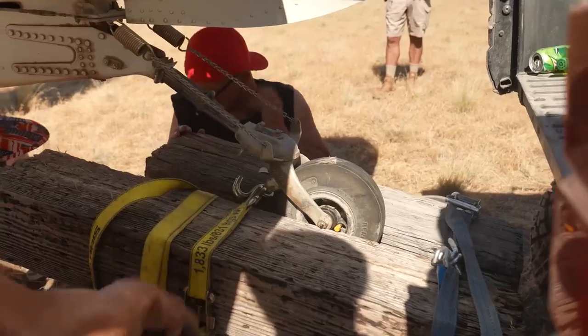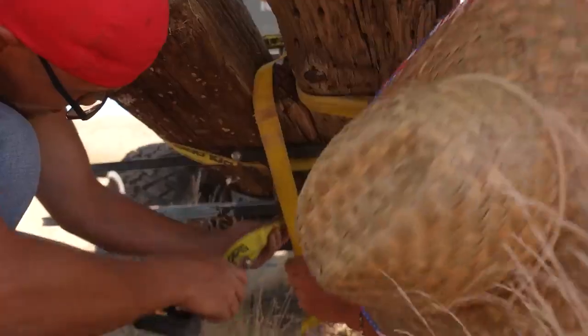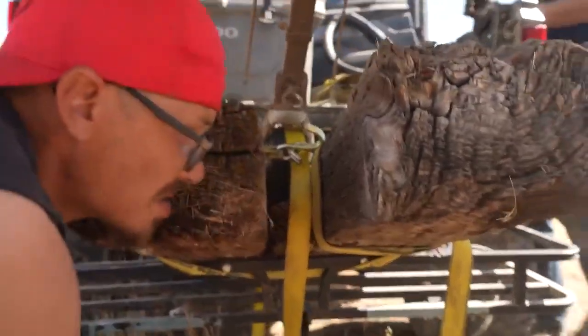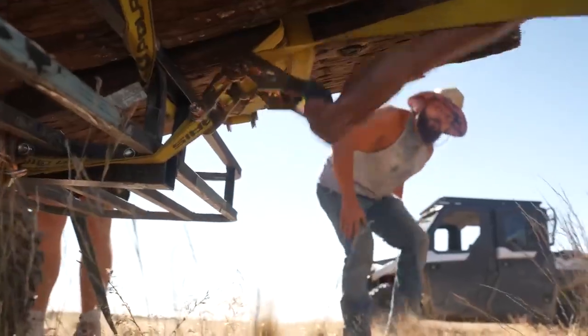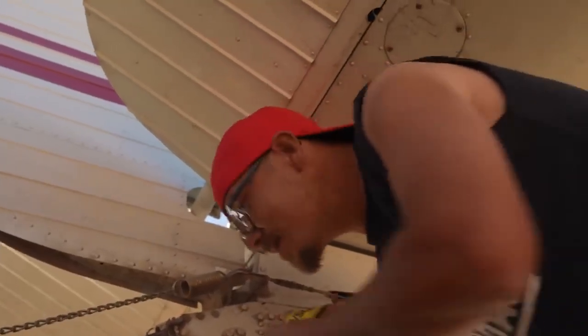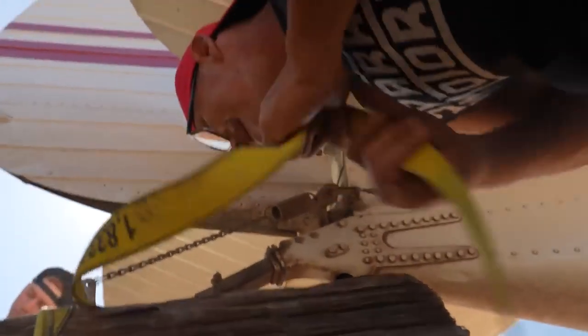Easy. Oh, I think this will get us moving. I think this will get us back. Yeah. Ain't going nowhere. That's all I needed, Bud. Yeah. It's not going to go anywhere until it goes somewhere.